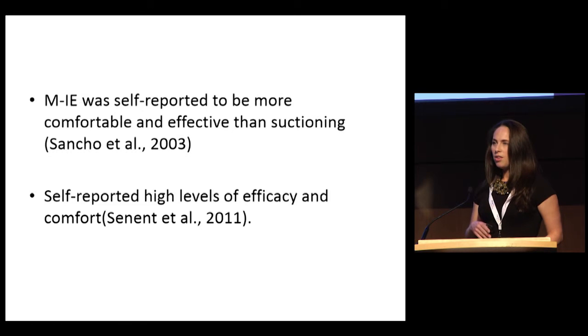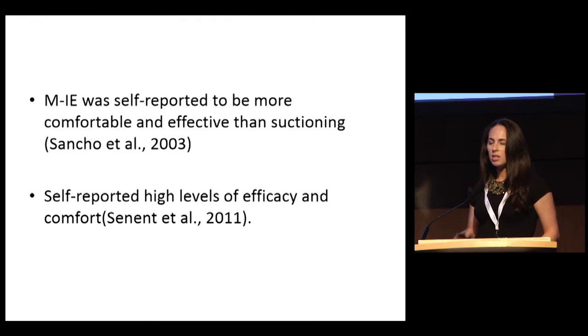When looking at self-reported efficacy and comfort, the cough assist was compared to suctioning in ventilated patients, and the cough assist, self-reported by the patient, was more comfortable and more effective than suctioning alone. And in that study that I discussed earlier about the 7 cough augmentation devices, cough assist was reported to be the most effective, but the second most comfortable device to use, and breath stacking was the 3rd most comfortable device to use. And the comfort was rated on a 10-point visual analog scale.